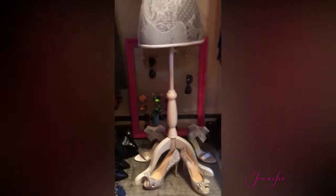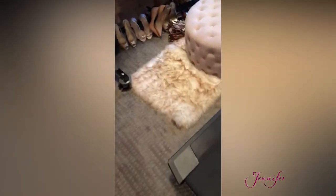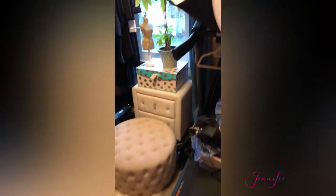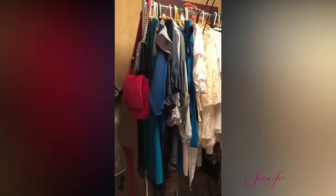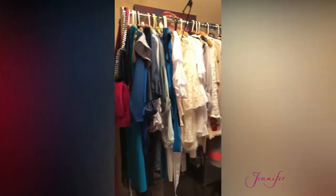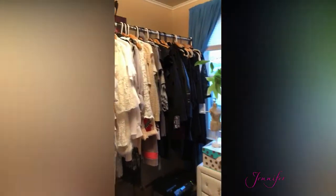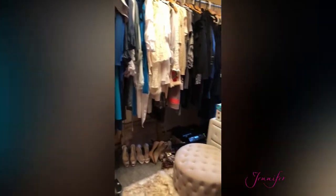I made a little picture frame with some wire and some little hooks to be my sunglass holder, as you could say. And then I have a little rug here with my little bench and a table with a little box and my little money plant in here and a small little mannequin stand for the jewelry. But here I have my blues, my whites, beige, silver, my greens, and my blacks. So I like my things to be basically color coordinated.